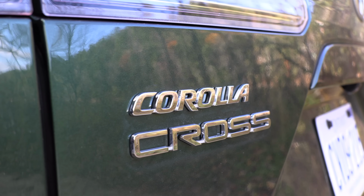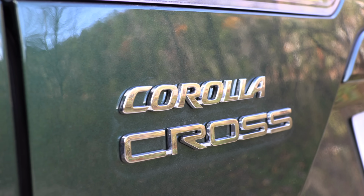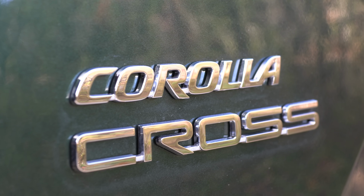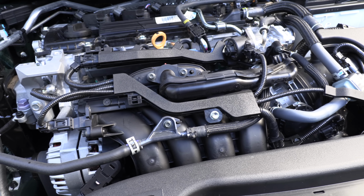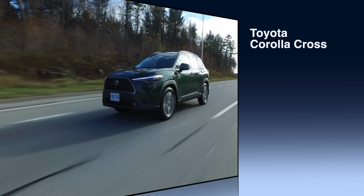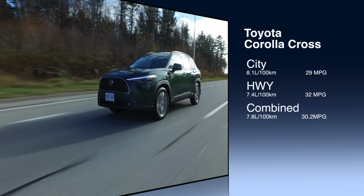And the number 1 most fuel-efficient gasoline all-wheel drive small SUV is the Toyota Corolla Cross with a 2-liter 4-cylinder and a CVT and 169 horsepower. It's rated at 7.8 liters per 100 kilometers combined. That's just over 30 miles per gallon combined.